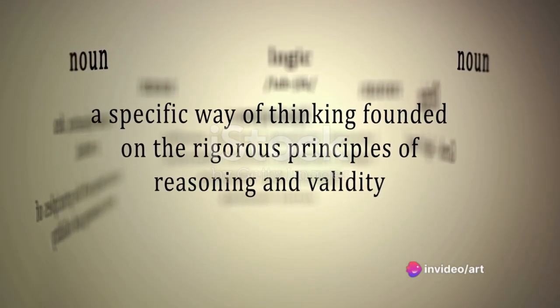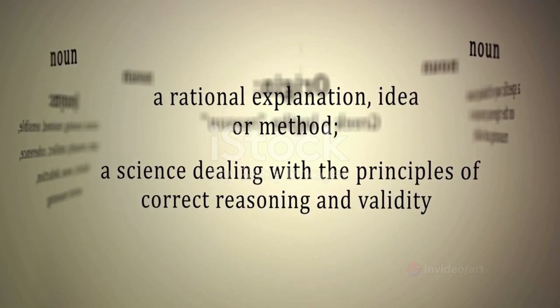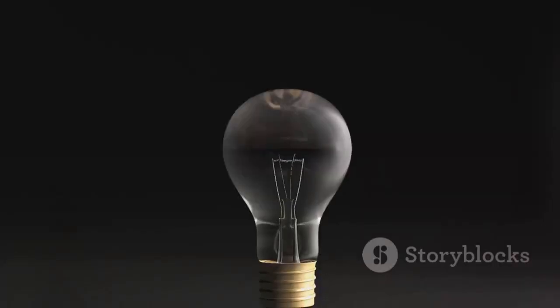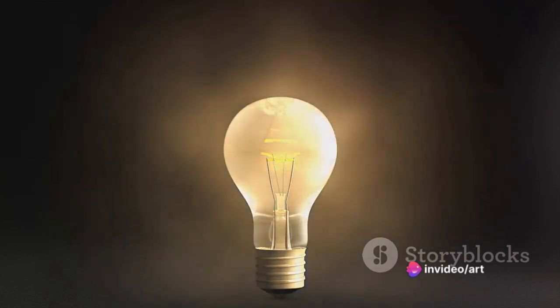Deductive arguments, the kind used in formal logic, have the strongest form of support. If the premises are true, then the conclusion must also be true. On the flip side, ampliative arguments, often used in informal logic, arrive at new information not found in the premises.